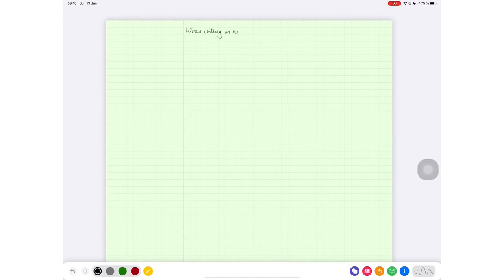You can write in the application without activating any of the tools at the bottom here. I have pressed my hand on them a lot of times while I'm writing in this application and they were not activated.